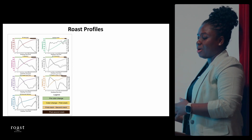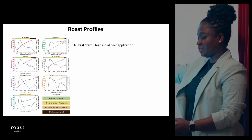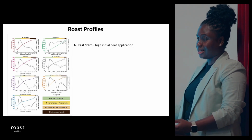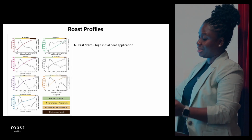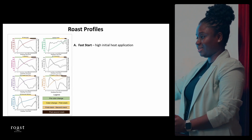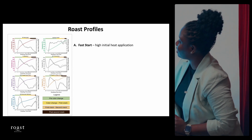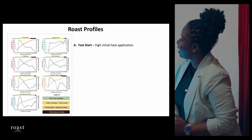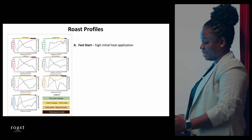So our first roast profile, which is figure A, the topmost one on the left, is a fast start. And we are calling it a fast start because, to follow the descriptions, please follow the black curves. So you see that it has an initial heat application. So the rate of rise is high at the beginning, and then as the roasting goes on, the rate of rise drops. So we are calling that fast start.